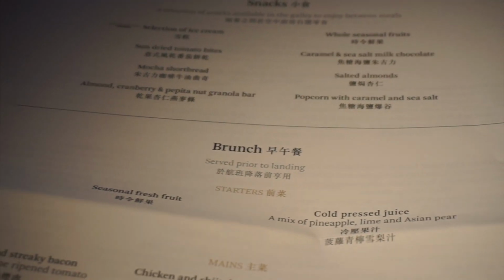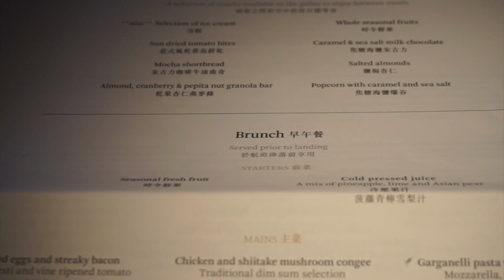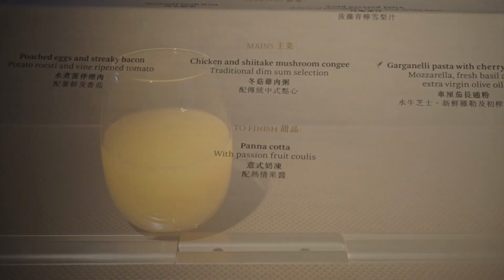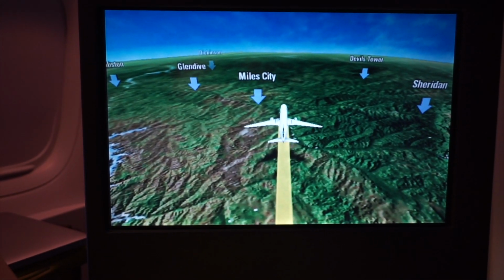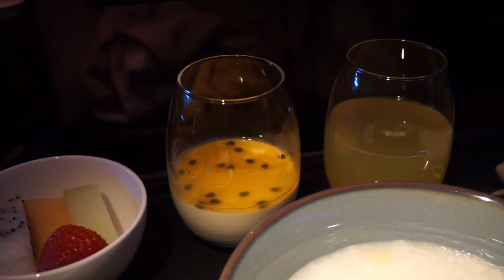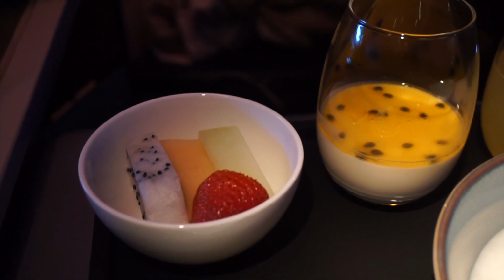Breakfast service commenced approximately 2 hours before landing. It seems to be a simple meal according to the menu with only 3 main courses to choose from. The new breakfast service eliminated the fruit course from the old service. Everything was served on a single tray. I chose the chicken and mushroom congee as my main, which is accompanied by 3 pieces of dim sum.